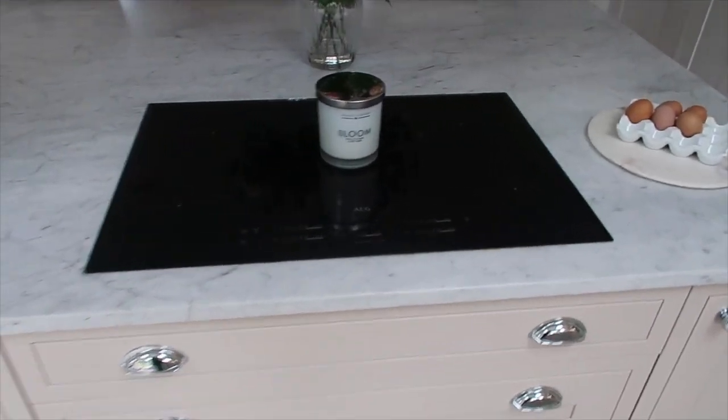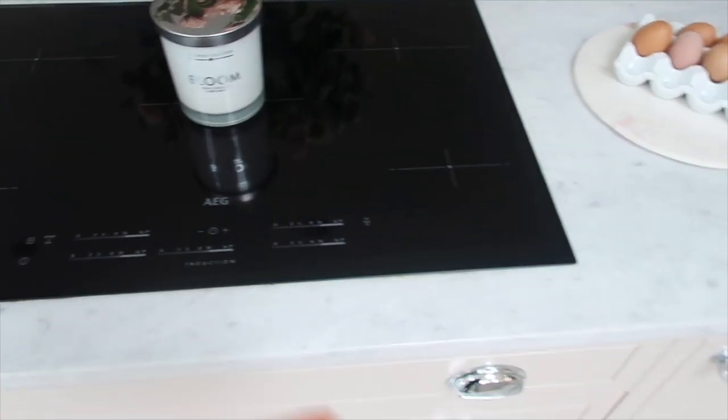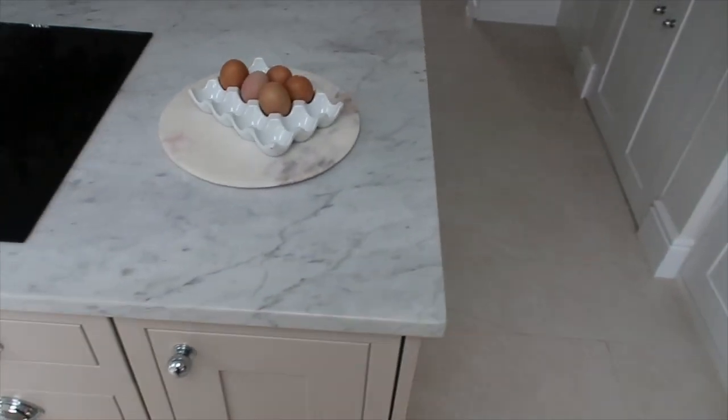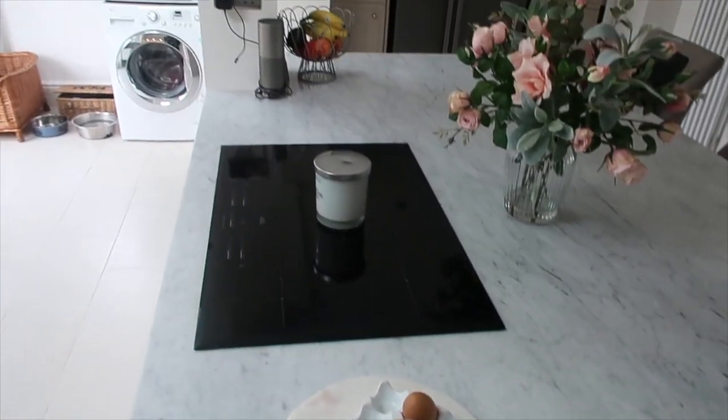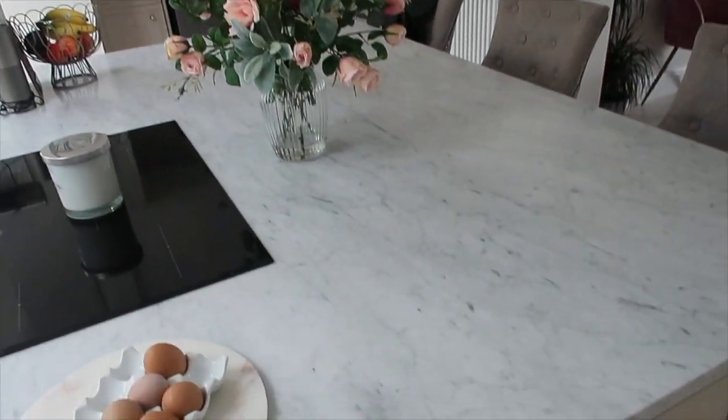So we've got an induction hob there, and then we've got some drawers in the side. I didn't want any wasted space. It's a pretty deep island and you could lose a lot of space in there if you didn't put drawers on the side. And we keep our plates and bowls and things in there.